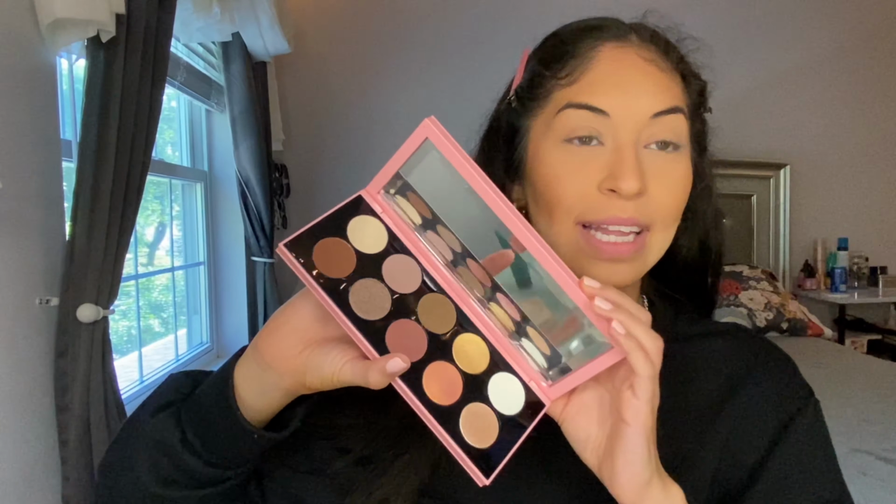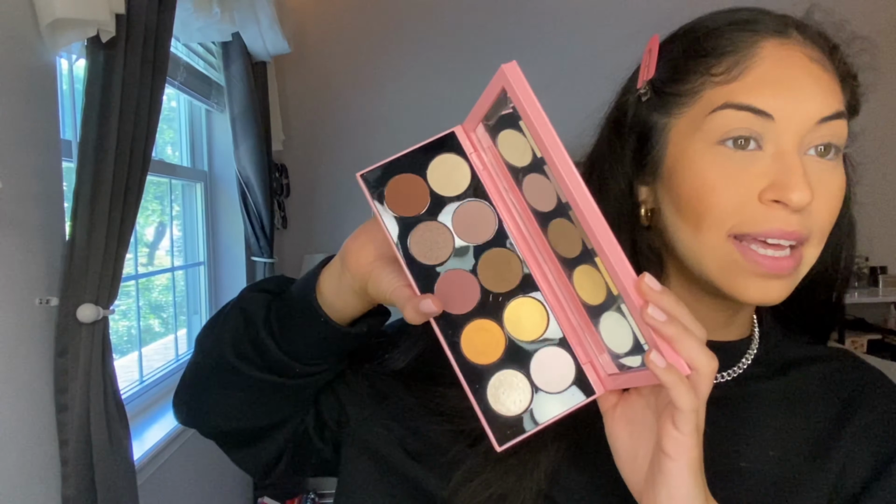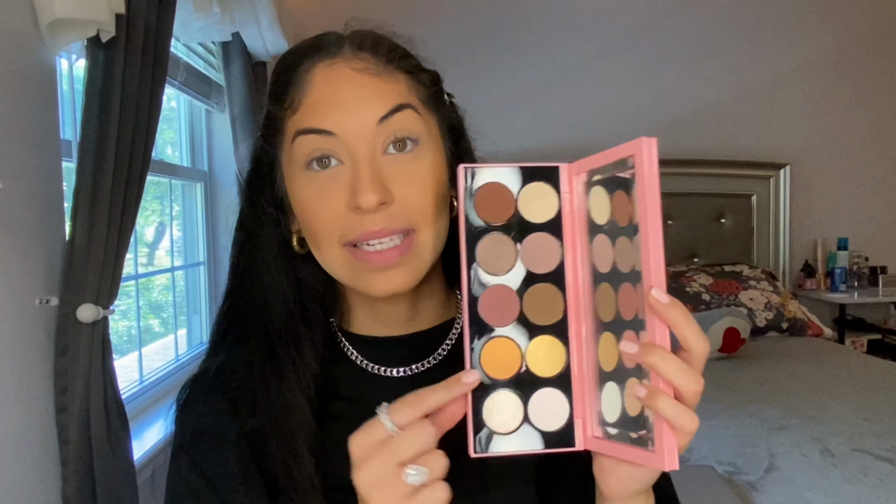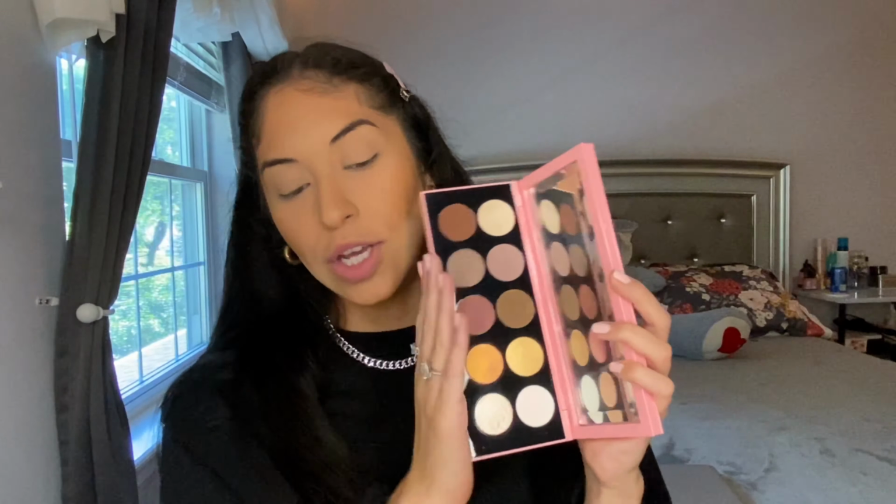So these are called the Mothership palettes, but I don't know what this palette is called. I don't know where it says it on here either. Whatever, regardless, this is the one I got. This palette is so pretty, literally, can you see it? I especially got this palette for this color right here. And oh my god, this color just looks like such a pretty sunset. So I think I'm gonna use this palette today.